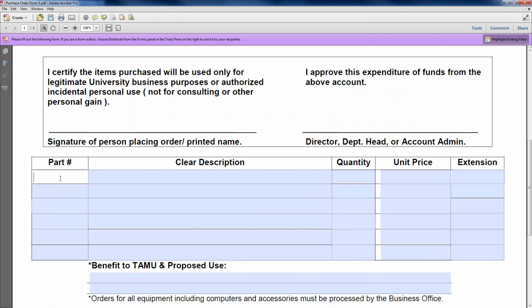This part number field you can leave blank. Here you just want to put a description of what it is that you're purchasing. If you've purchased a bunch of things, you don't need to list every single item individually. You can just sort of categorize things into groups of what type of expense they are. So I'm just going to say that this is a book, and you can leave the quantity blank. Again, you don't have to be very specific in here, you can just be pretty general.